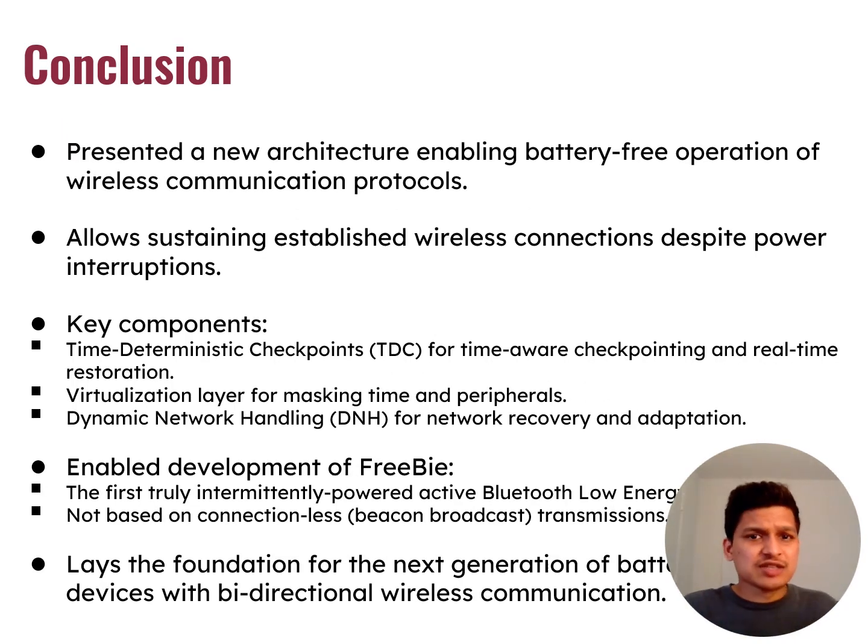In conclusion, the paper has presented a new architecture that enables battery-free operation of wireless communication protocols. The proposed architecture allows sustaining an already established wireless connection despite power interruptions. The key components of this architecture include time deterministic checkpoints for time-aware checkpointing, real-time restoration, a virtualization layer for masking time and peripherals, and dynamic network handling for network recovery and adaptation. This architecture enabled the development of Freebie, the first truly intermittently powered active Bluetooth Low Energy system, and that is based on connectionless or beacon broadcast transmission.